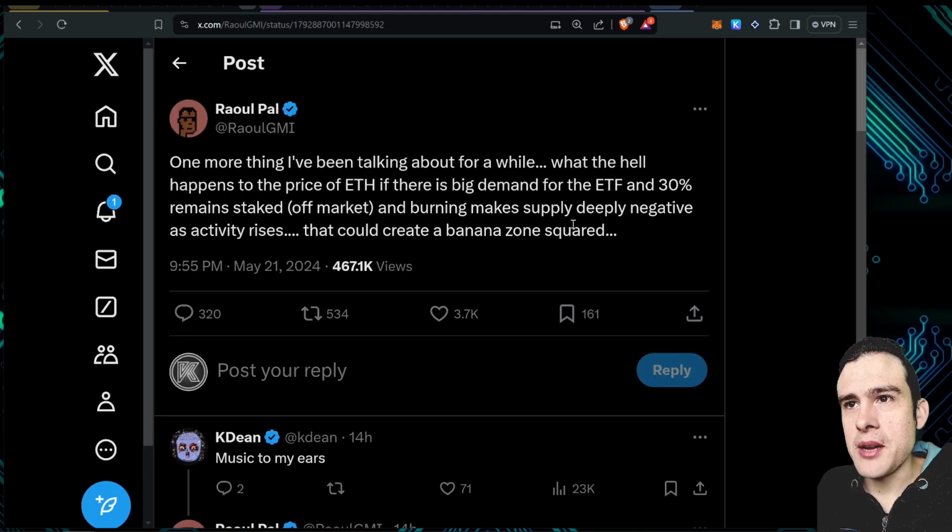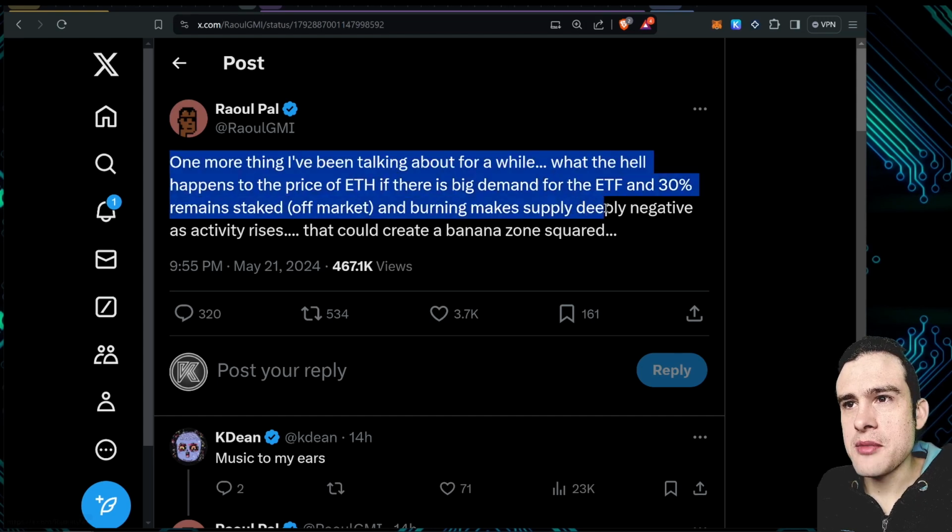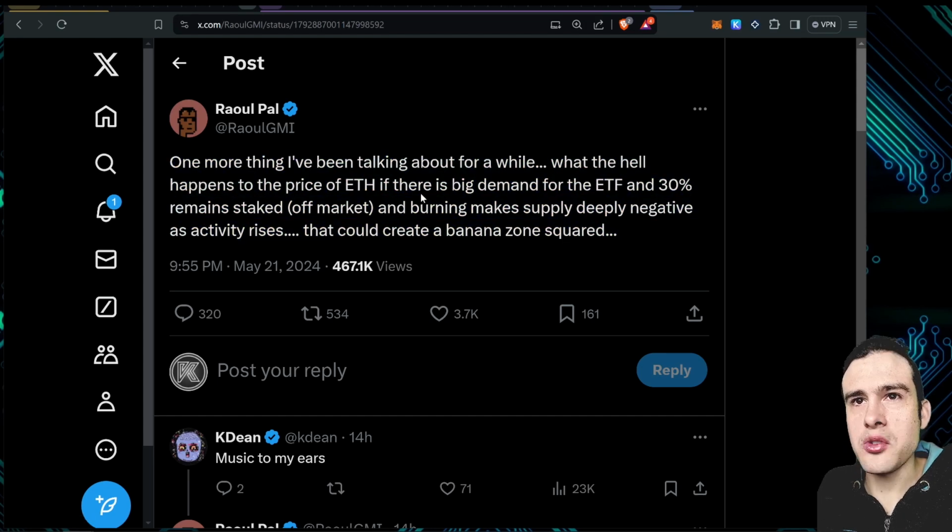But it might pick up again, especially with more institutional adoption. We might see big institutions come in. I mean, even BlackRock have their own wallet. So if big institutions start to use ETH more, then that's potentially where this will come from.